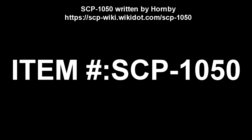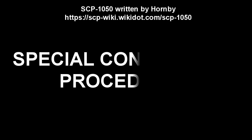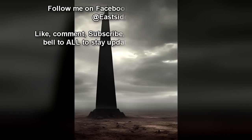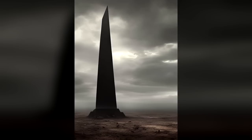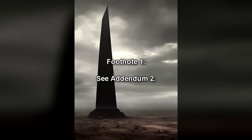Item number SCP-1050. Object Class Safe. Special Containment Procedures. SCP-1050-1 is to be maintained in a storage facility with interior dimensions of at least 5 m x 5 m x 32 m. The ceiling of the storage facility, specifically the area directly above SCP-1050-1, must be shielded to block radio wave broadcast at an intensity of. See Addendum 2.